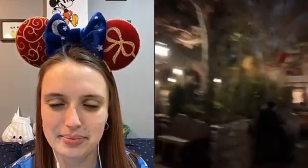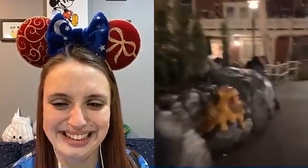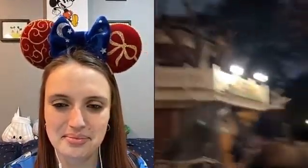So this is all our Pooh themed corner. They also do character meet and greets back here, sometimes, not right now at the moment. It's just dark and cold out. But they got some honey. So we have this whole Pooh themed area. There's a little umbrella over there. This is the exit to the queue. But then we have Pooh Corner.